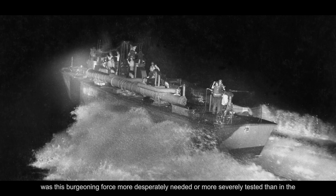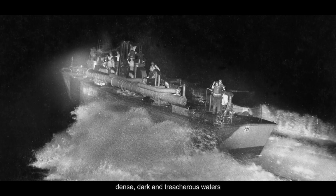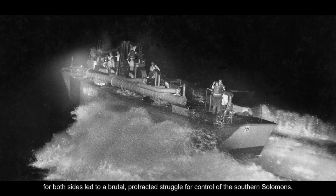Nowhere was this burgeoning force more desperately needed or more severely tested than in the dense, dark, and treacherous waters around Guadalcanal. The island's strategic value for both sides led to a brutal, protracted struggle for control of the southern Solomons.